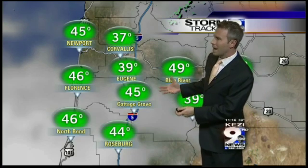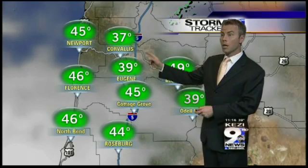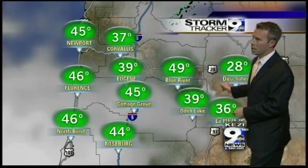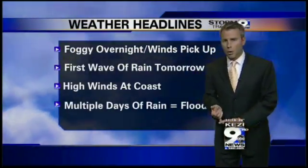Now, what we're dealing with tonight is just the fog here in the valley. We're at 2-mile visibility in Eugene at 39 degrees, 37 in Corvallis, they are 2 miles as well, 39 on top of Willamette Pass, 28 out in Bend, and 40s as you get to Roseburg and also out towards the coastline. So the fog will be here overnight tonight.